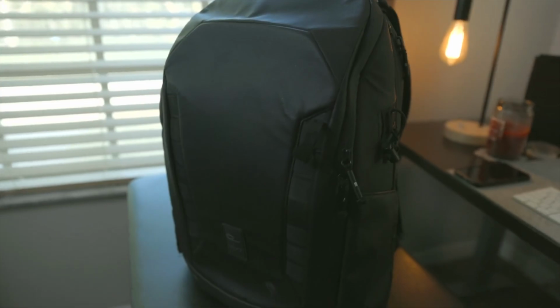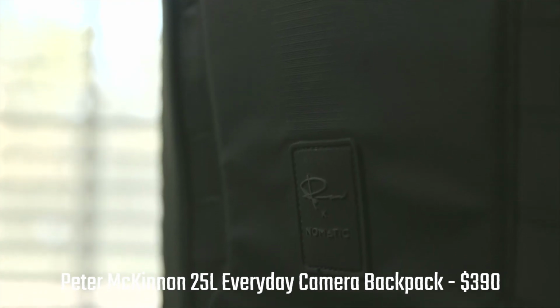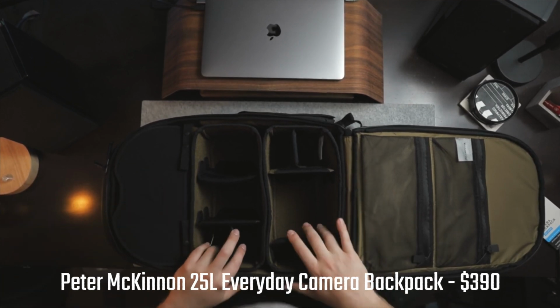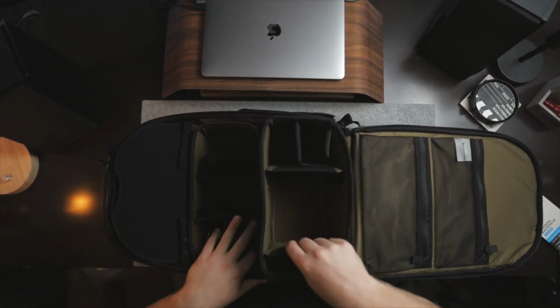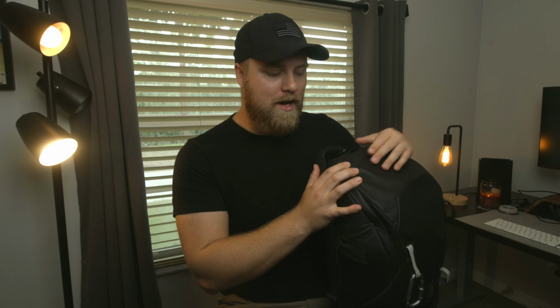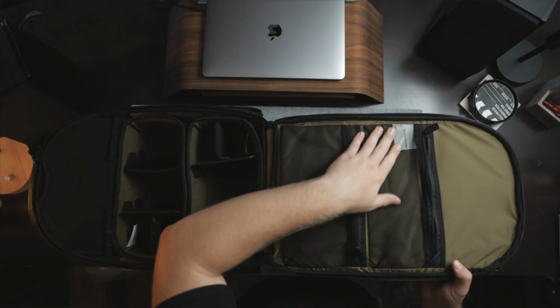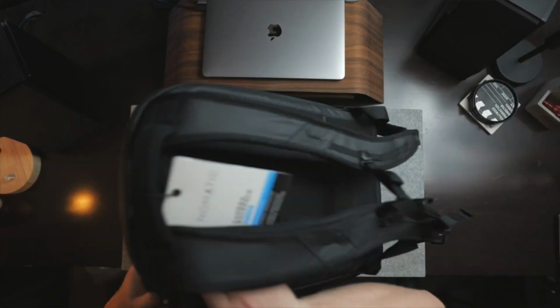Next on the list is the Peter McKinnon camera bag, the 25 liter. I've traveled all over the world, out west with this bag, and it's been an incredible bag. It's very tough. It really should be showing more signs of wear and tear, I think, like some other bags might with what this bag has gone through, and yet this one is still performing very, very well. A very tough bag, and I have absolutely loved traveling with it. I know it's always going to stand the test of my travels. So I definitely recommend this bag. It is far worth the money.